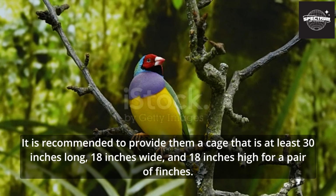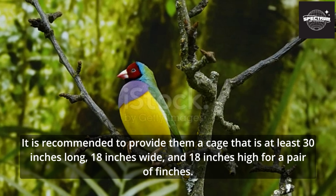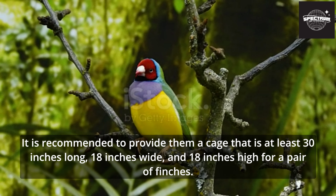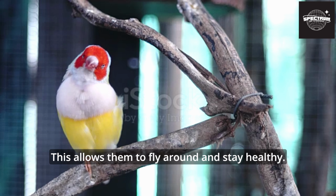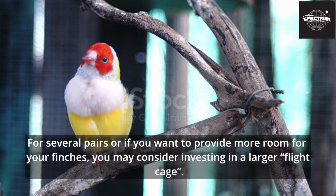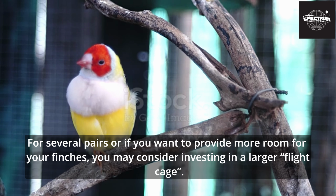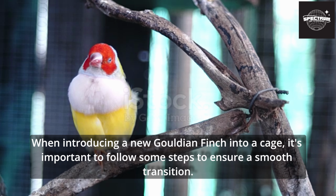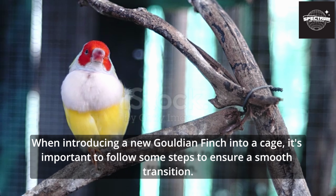It is recommended to provide them a cage that is at least 30 inches long, 18 inches wide, and 18 inches high for a pair of finches. This allows them to fly around and stay healthy. For several pairs, or if you want to provide more room for your finches, you may consider investing in a larger flight cage.